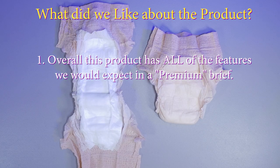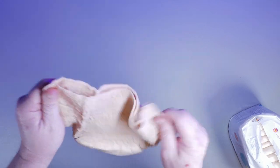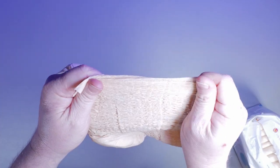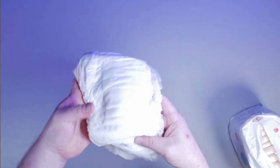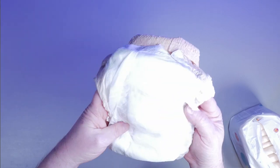Overall, this product has all the features we look for in a premium absorbent incontinence disposable underwear. This product is a slim fit, low rise underwear for discreetness. The all elastic waistband provides a good custom fit, as well as elastic leg gathers and standing leak guards provide a good, decent seal to prevent leaks. With a soft inner core, this underwear is very comfortable to wear, as well as quiet and discreet.